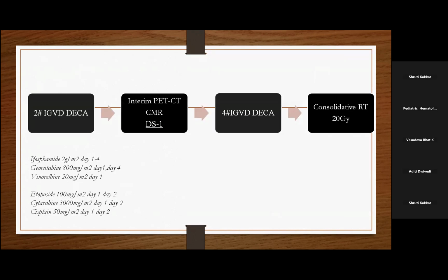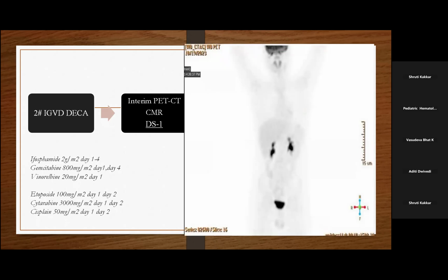He received 2 cycles of IGEV, DECA, that is ifosfamide, gemcitabine, vinorelbine, etoposide, cytarabine, and cisplatin. Post that, PET-CT showed CMR at both these lymph nodal sites with a DS score of 1. He completed his chemotherapy, 4 cycles of IGEV DECA, and received consolidative RT 20 gray at these lymph nodal sites. The disease sites had disappeared again. And now he is 2 years post-therapy and is in remission and is doing well.